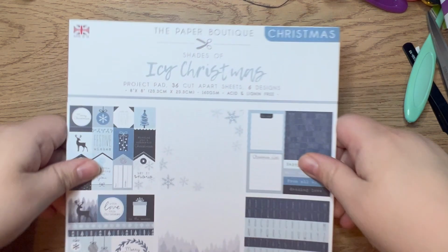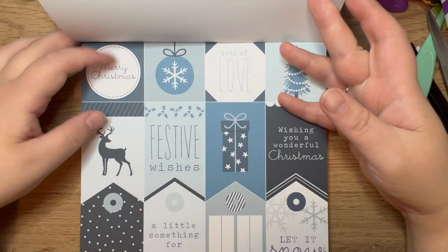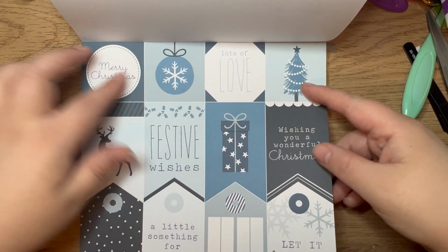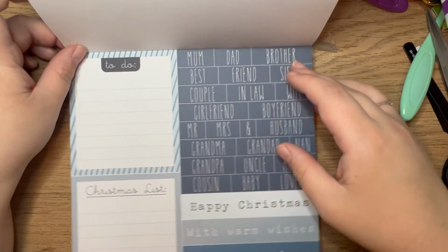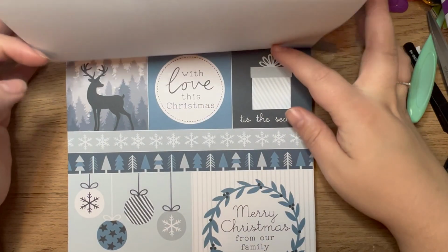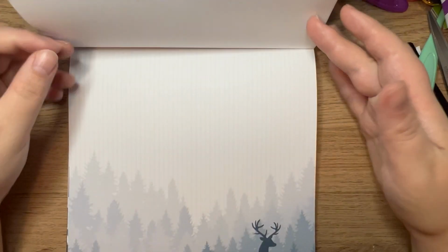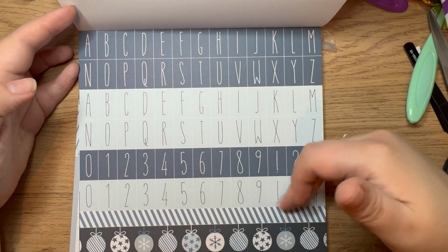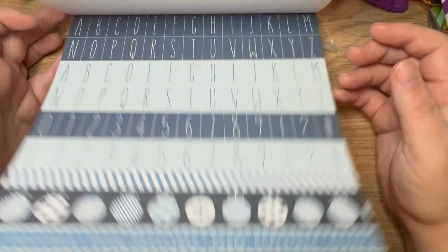And I also picked up the Icy Christmas, which looks to be identical to the Classic Christmas. It's just in these beautiful blue tones instead. So I'd use all of that. We have the decorative paper. Wouldn't use those for cards, but I would use those. We have the toppers and the ribbon strip. We have the decorative paper. We have the letters and the numbers in 2 different tones, and then we have the ribbon strips again. And then we're back round to the beginning.